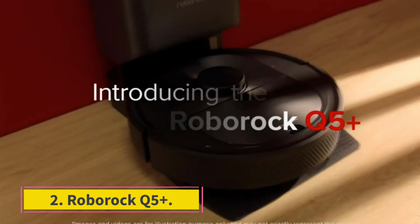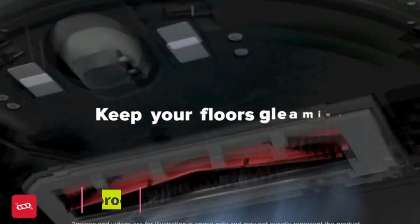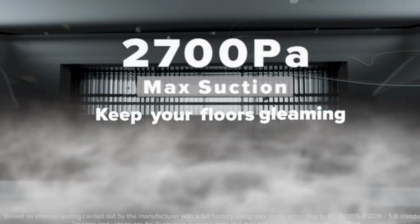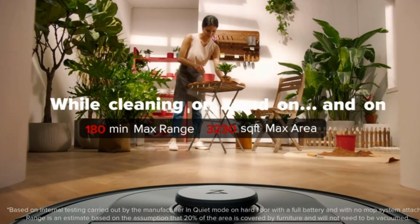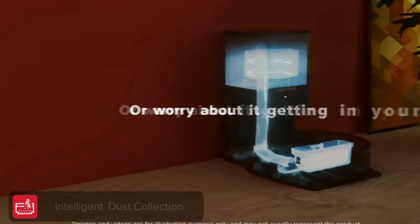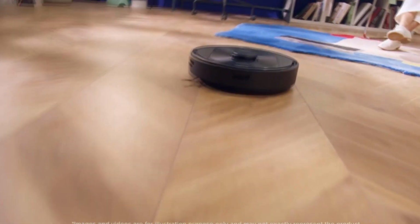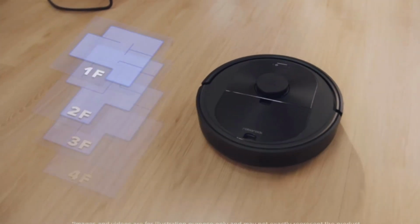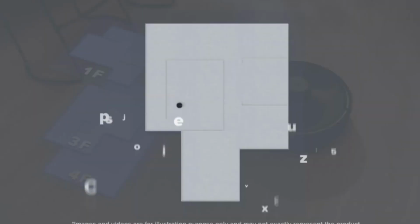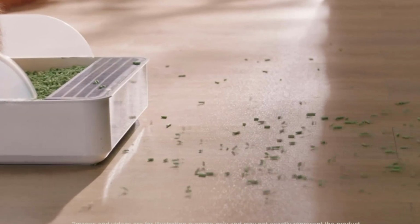Number 2. Roborock Q5 Plus. If you're looking for a robot vacuum with a lower purchase price, the Roborock Q5 Plus is a great choice. The Plus variant of the Q5 comes bundled with a self-emptying base station at a substantially more affordable price than the Roborock S8 Plus. However, it lacks the higher-end model's ultrasonic mopping system and real-time hazard avoidance features. Still, it does manage to pack in many of its pricier stablemate's automation features, like multi-floor mapping capability and a smart recognition feature that automatically determines which of its stored maps it's working in.